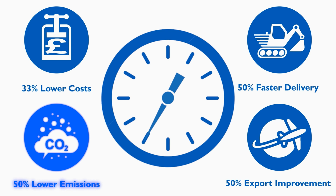So if we do involve our manufacturers earlier, we can take advantage of all the R&D and innovation that they're doing to get the best products for the site and really make the project sing in terms of lower emissions. But for me, the 50% target, I think that one's too ambitious personally.